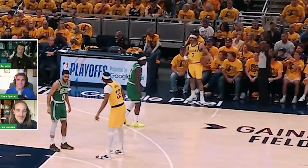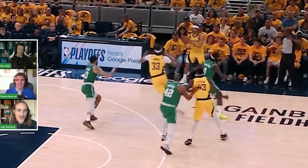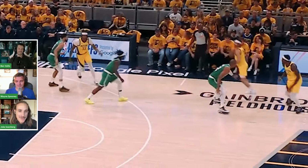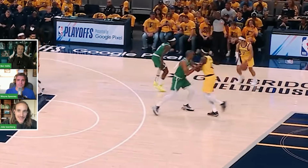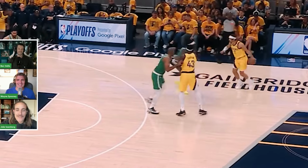Yeah, Drew just reminded me of an apex predator in the Amazon here, just from the beginning. He's bouncing around, trying to get the inbounds pass. He sags off, kind of stalking his prey. I have no idea if that's exactly how apex predators behave, but that's what it reminded me of. And then he does my favorite Drew thing ever.